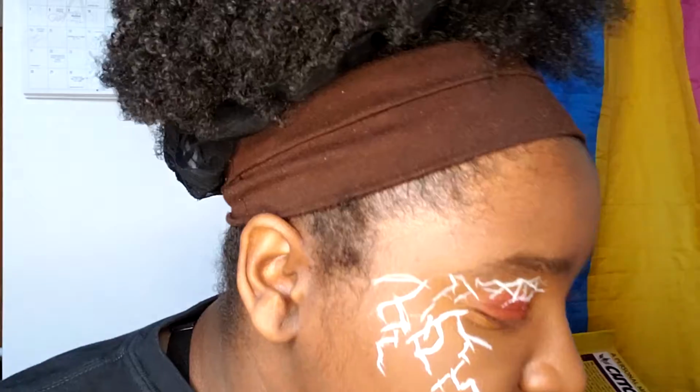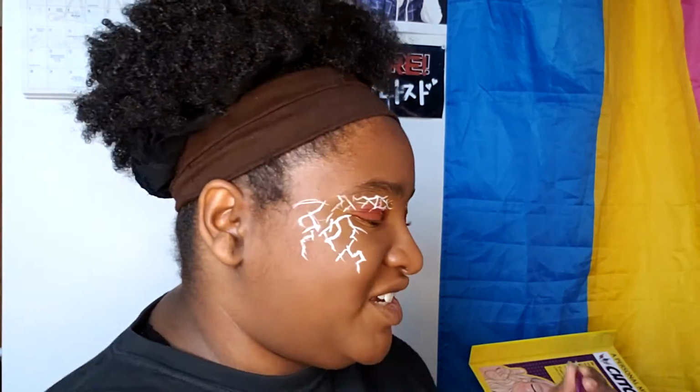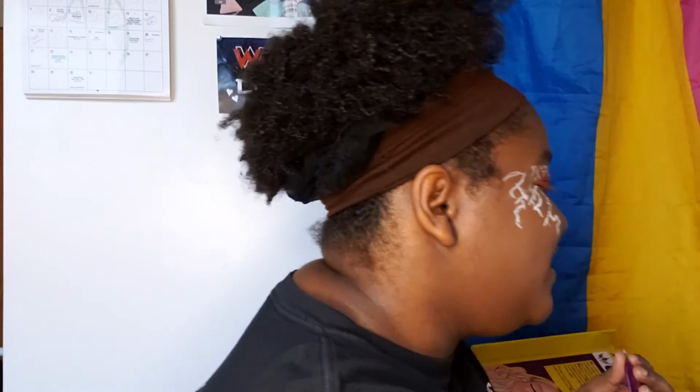Okay. So yeah, I outlined that a little bit more. So now we're gonna move on to blue. Should I do light blue or dark? I should use light blue, right? Because lightning is light blue, not dark blue. Thanks for helping me with that decision. Okay.